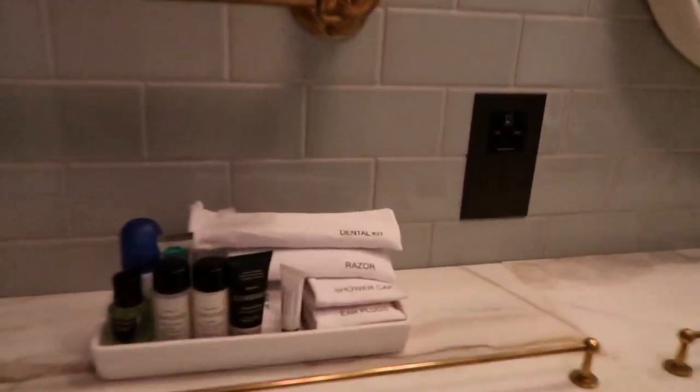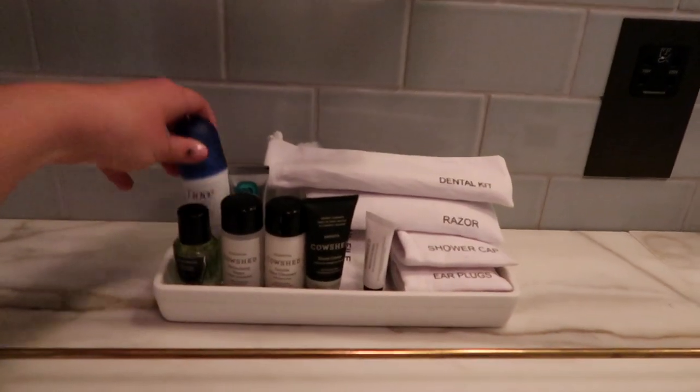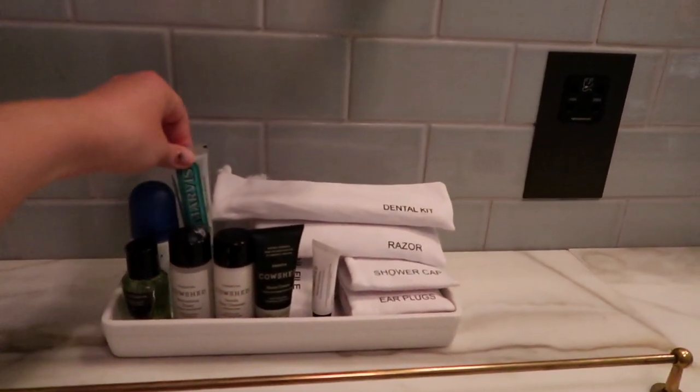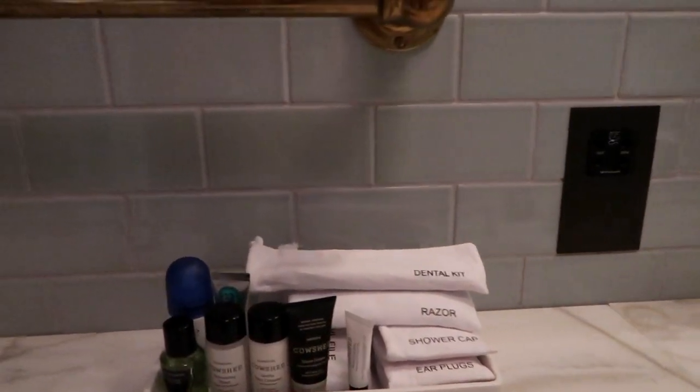The shower head is huge. Cannot wait to have like a waterfall shower there. And then we've got all these bits and bobs as well, which is what you would expect in a five-star hotel. And we've even got a deodorant, Marvis toothpaste, a dental kit, razor, shower cap, earplugs, nail file.